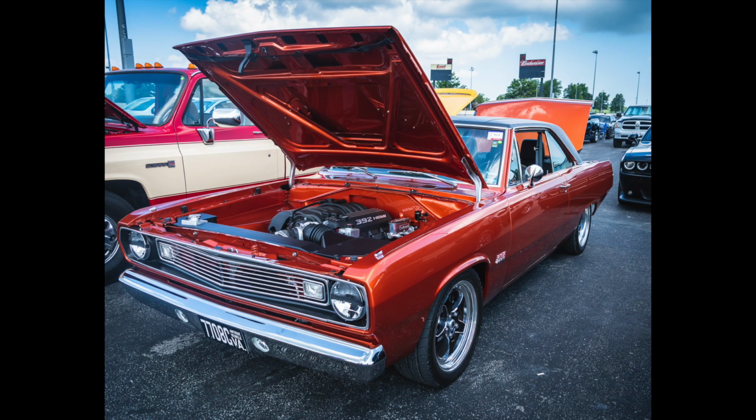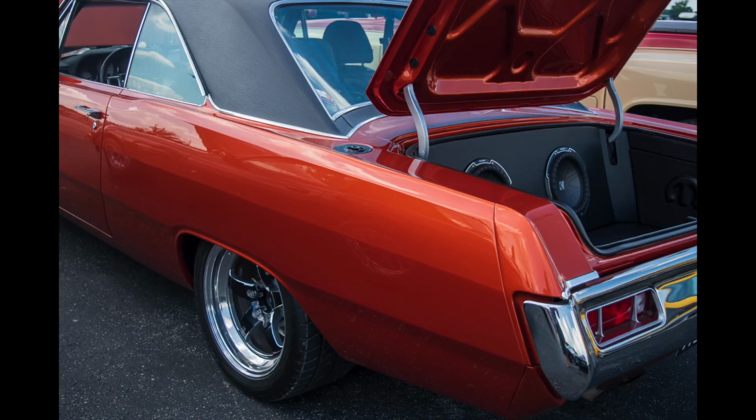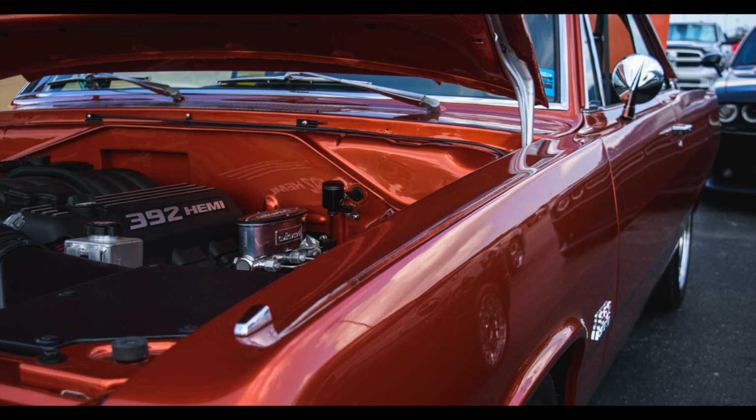Last up in our honorable mentions is a beautiful '70 to like '72, somewhere in that neighborhood, Dodge Dart. This thing was immaculate. It was built very well. The only reason that I did not put it in the top 10 is because I like the swap. I definitely like the engine swap. I'm just not a huge fan of the interior because it's just not my style. That being said, it was done absolutely beautifully. It was done very, very well, and I thought it was definitely worthy of at least being shown on this list, even though it's not in my top 10 pick.